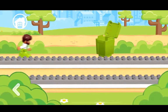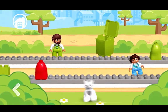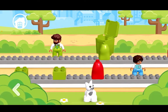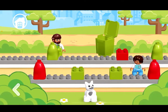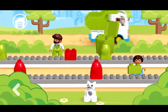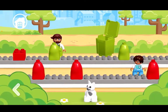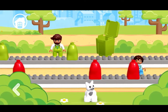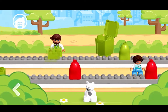Hello, our little friends. Today we will learn how to sort the garbage. What do we see here? Yeah, container and different garbage. What do we need to do? We need to look for garbage the same color as the container and throw it there. Let's do it. Yeah, we see that we have the green container. We need to find green garbage. This one. Yeah, this one.